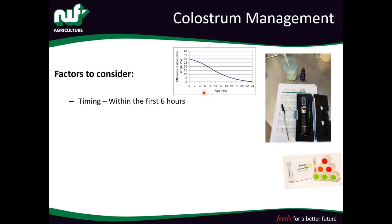And the reason why you lose absorption over time is essentially because in the epithelial cells in the lining of their gut, when a calf's born, they've got tiny gaps in them which allow the antibodies provided through the colostrum to be absorbed. But as soon as the calf's born, those gaps start to mature and get smaller, which makes it more difficult for the antibodies to be absorbed. And you can see here by roughly 20 hours, it's virtually non-existent. And so that's why it's so important to provide it so quickly.